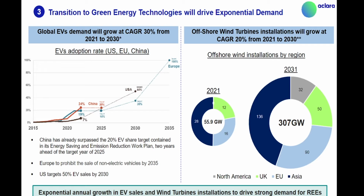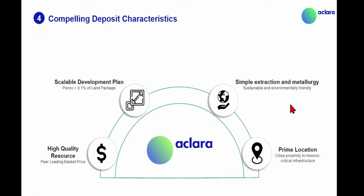So offshore wind turbine installations will grow at a compound annual growth rate of 20% from 2021 to 2030. Global EV demand will grow at a 30% compound annual growth rate from 2021 to 2030. So those are tremendous compound annual growth rates. Exponential annual growth in EV sales and wind turbine installations to drive strong demand for rare earth elements. So compelling deposit characteristics. High quality resource, scalable development plan, simple extraction and metallurgy, and a prime location.